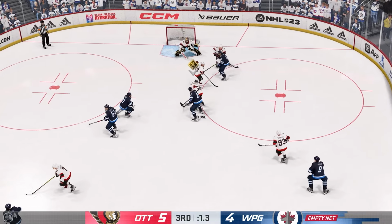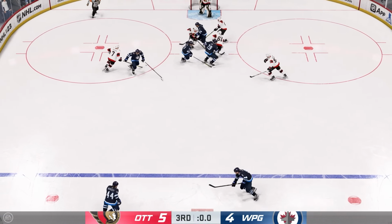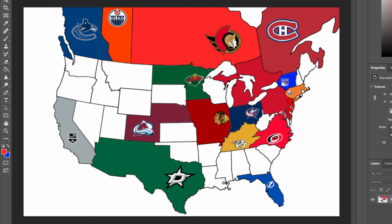And it turns out that goal from Weidman is going to end up being the winner, and Ottawa's taking this one 5-4. So that was an absolutely huge win from the Ottawa Senators, as they're going to be claiming all of Manitoba and all of Saskatchewan, so now they have the most land.